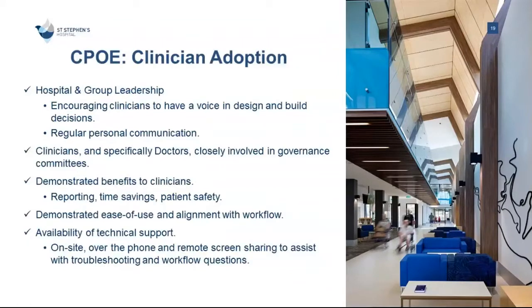So clinician adoption, how do we engage our end users in this process? Hospital and group leadership play an important role in encouraging our clinicians to have a voice in design and build decisions. They do this through regular personal communication to our clinicians. Clinicians, and specifically doctors, were closely involved in governance committees. We demonstrated the benefits to clinicians with reports, time savings, and improvements to patient safety, and we demonstrate the ease of use and alignment with their workflows. And of course, the availability of technical support on-site, over the phone, and remote screen sharing to assist with troubleshooting and workflow questions.